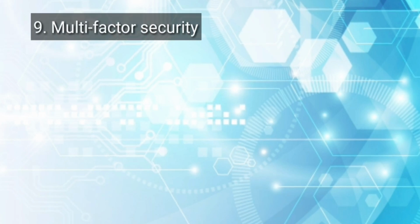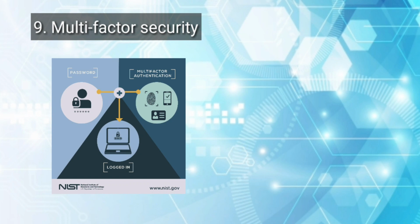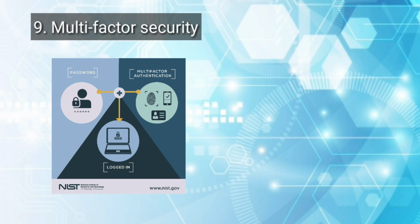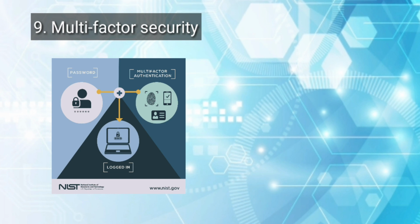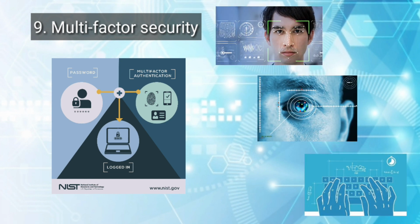Number 9. Multi-factor security. Every modern-day office needs to be armed with multi-factor security. A badge and passwords are no longer strong enough tools to keep companies protected. Hindi na sapat ito para maprotektahan sila either physically or digitally. So, para sa future ng isang office, we should outfit with multi-factor access, deployable with facial recognition, iris scans, and keystroke dynamics.